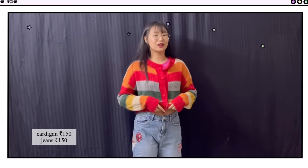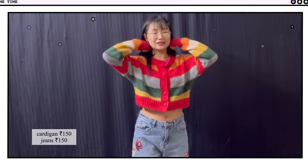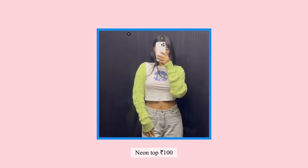And this really cute cardigan. I really love how bright and colorful it is. The moment I saw it, I had to take it. Really pretty. This was for 150 rupees. I'll be back.